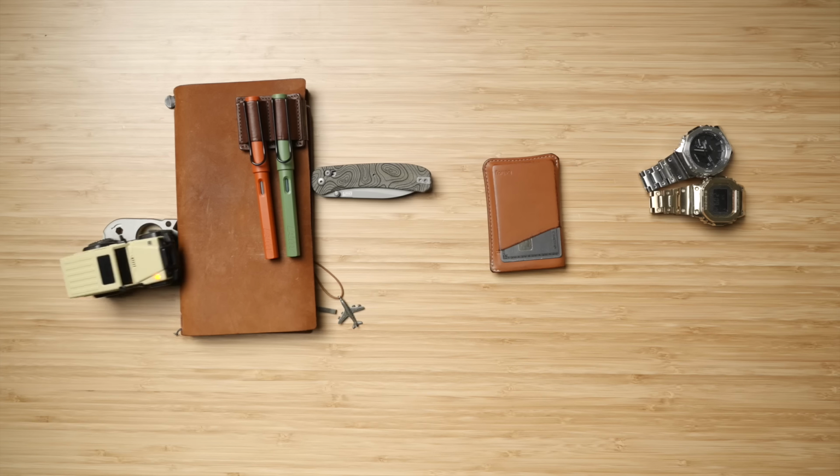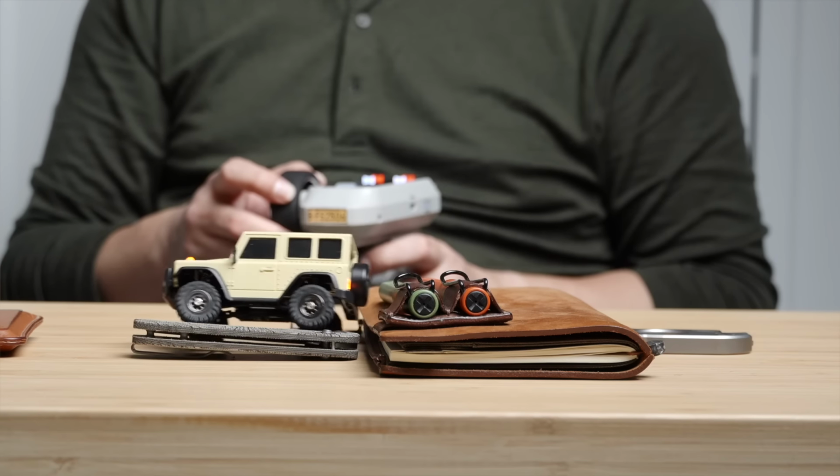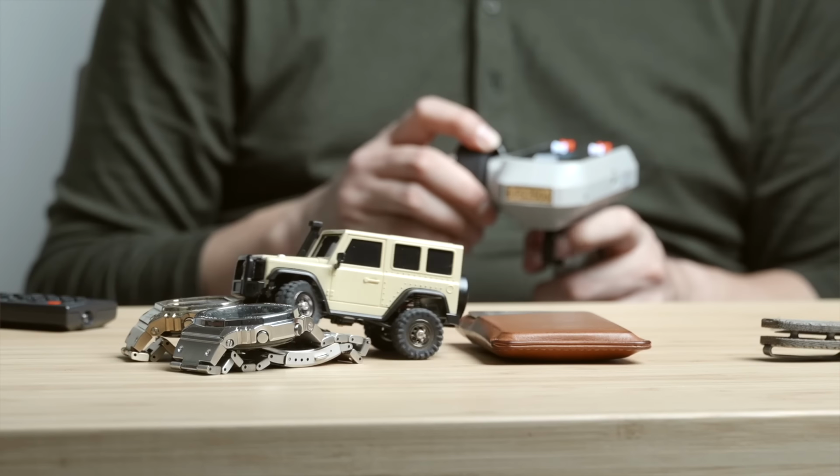Up the beer bottle, onto the notebook, controlling the throttle, over the pens, onto the knife. Just look at that suspension. Up and over the wallet, balancing onto the G-Shocks. Okay, this is getting too much fun.